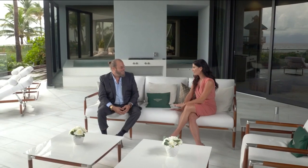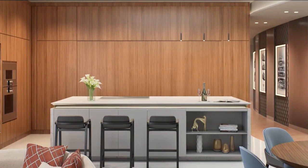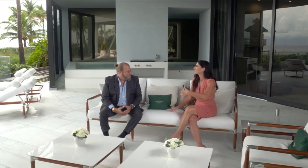Gil, so before the break, we saw the incredible kitchen. I mean, a kitchen that transforms to not a kitchen and then back. So now we're outside, and I can't even believe this is just, we call it a balcony. This is a very large terrace. This is a room in itself.